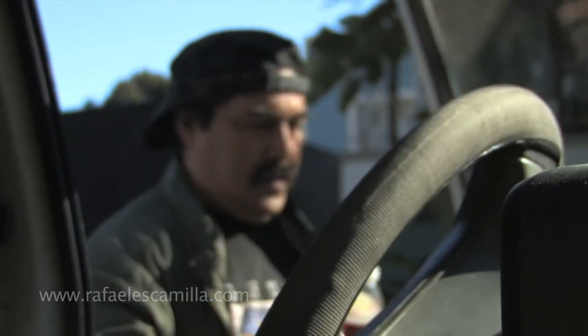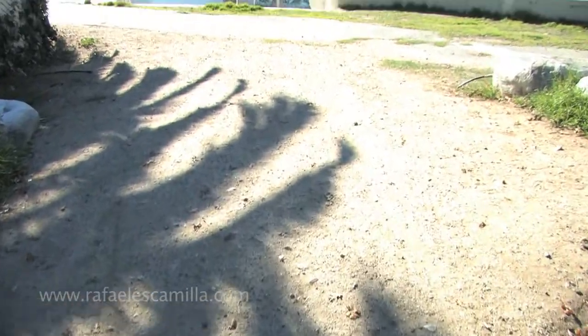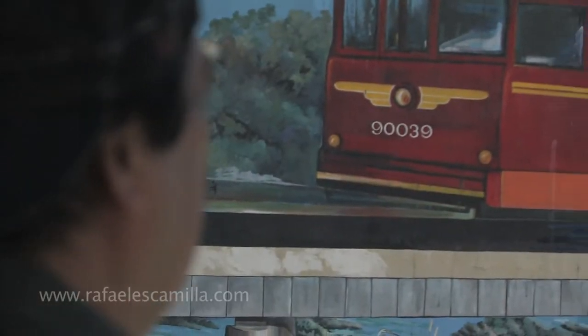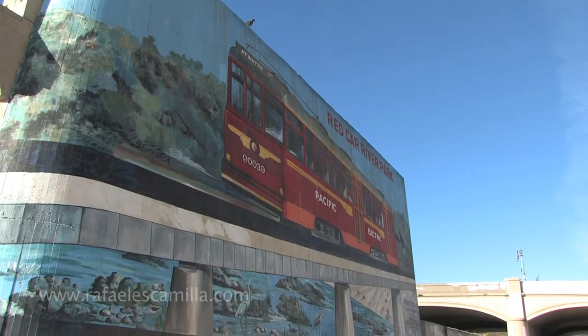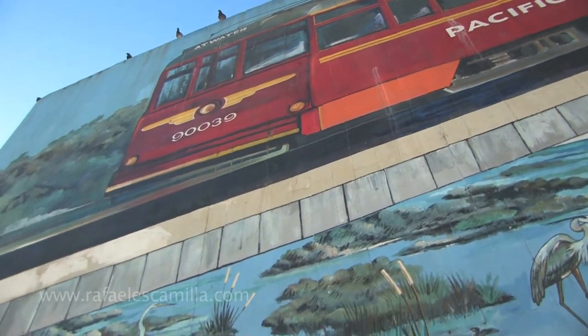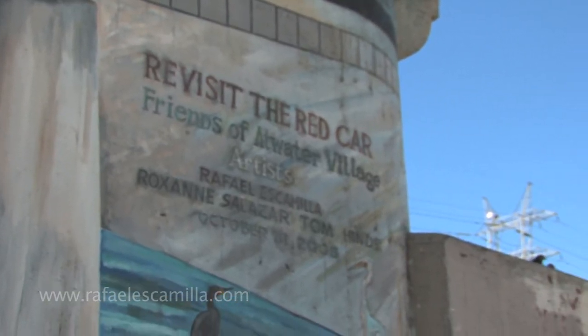This is the Red River Park. The idea was to recreate the time when the red car used to pass here, coming from Glendale all the way to downtown LA. They also wanted to include some of the native animals from the area that really live on the river. It's a kind of ecology awareness, to preserve some of the wildlife in this area. This building support is exactly the base where the red car used to pass. It's exactly the same, and we used it to express the image on that sand base.